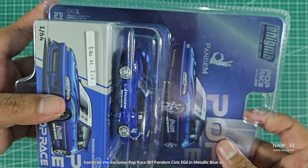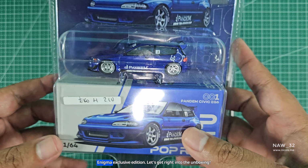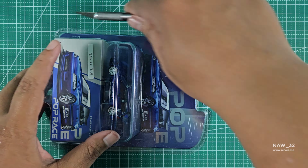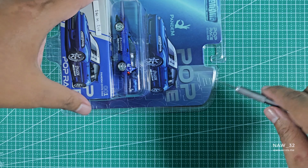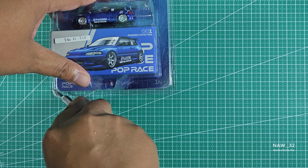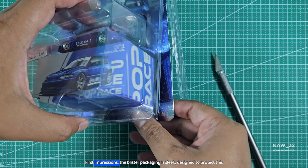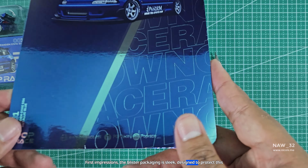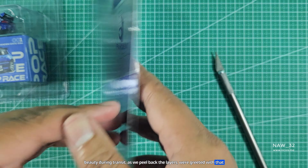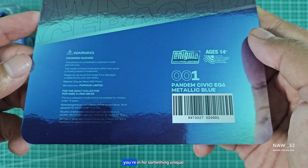We've got our hands on the exclusive Poprace 001 Pandem Civic EG6 in metallic blue, an Enigma Exclusive Edition. Let's get right into the unboxing. First impressions, the blister packaging is sleek, designed to protect this beauty during transit. As we peel back the layers, we're greeted with that iconic Poprace logo and the words Enigma Exclusive Edition. You know you're in for something unique.